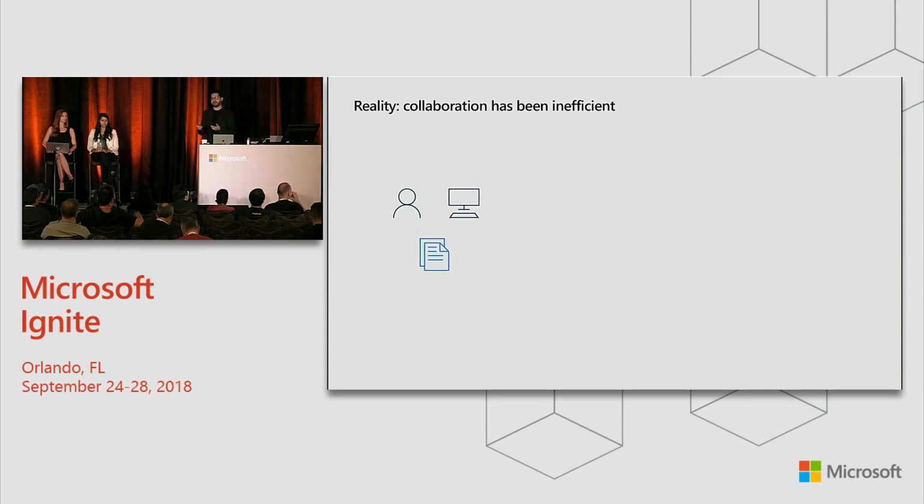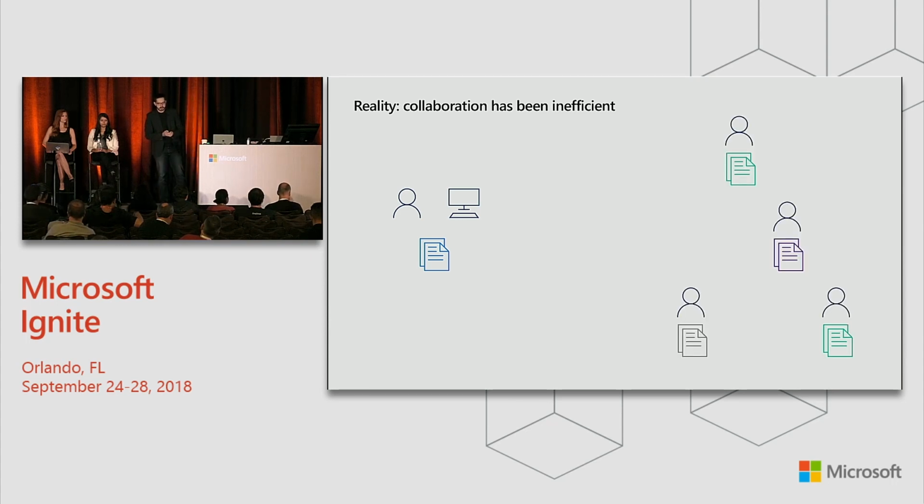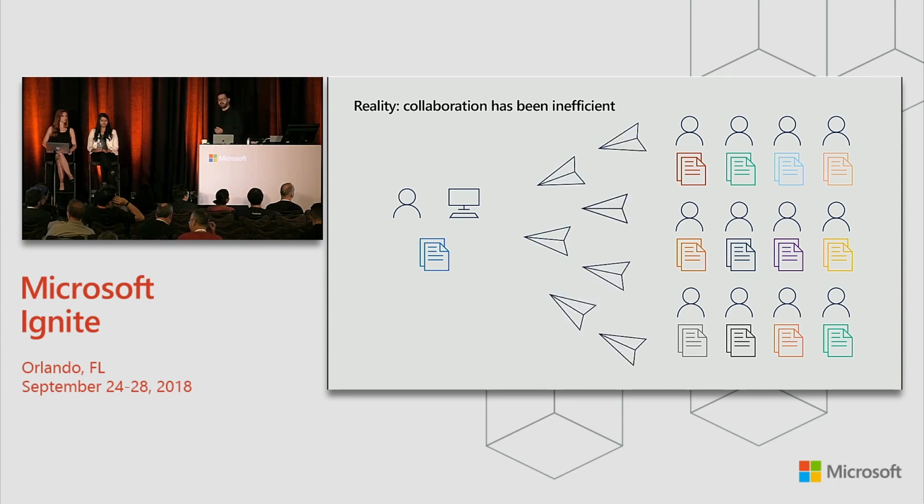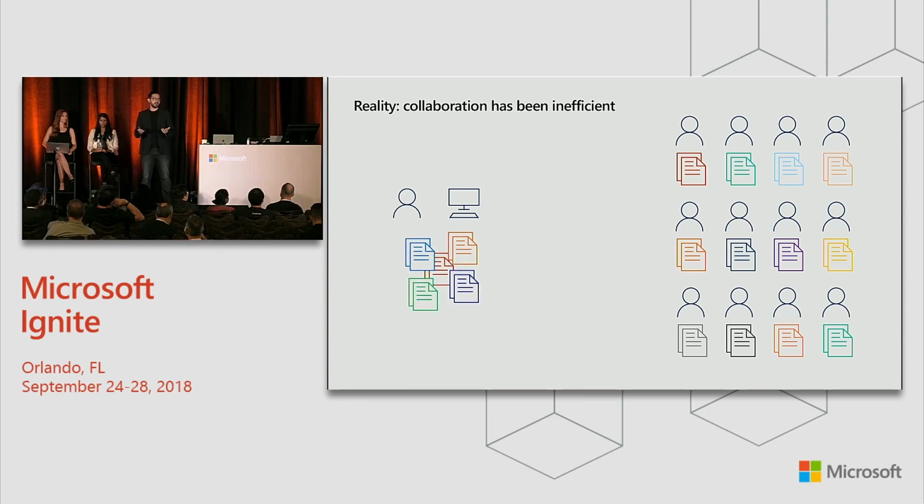The start point isn't that different. You're still probably at your desk. You're still probably working on a document. But you're not working with just one person anymore, right? You're working with 4, 12, many more than that. And if you are actually emailing those files to them, what happens is they email you back. And you get 10, 12, 15, 20 mails. And you're usually the one stuck merging all of those changes.